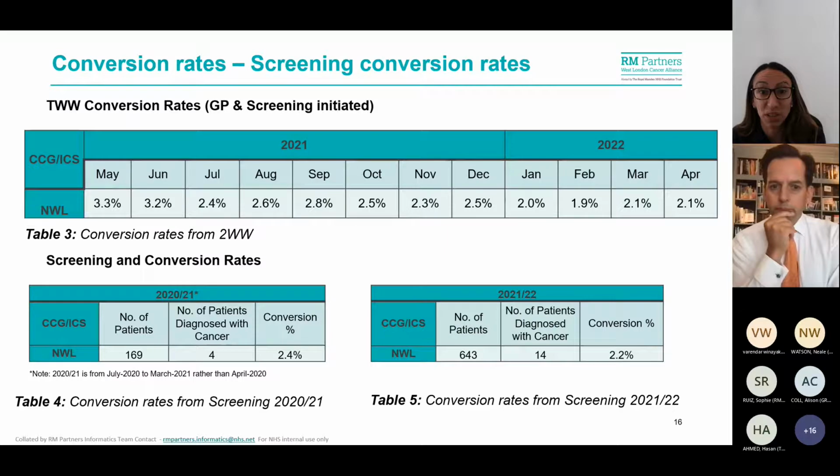So the importance of cervical screening, and I think we're going to talk about that a lot throughout this presentation. Next slide.